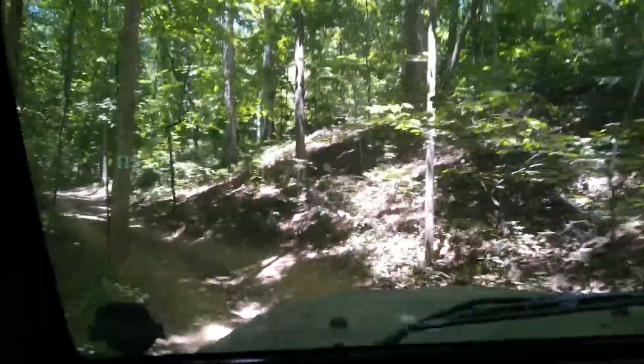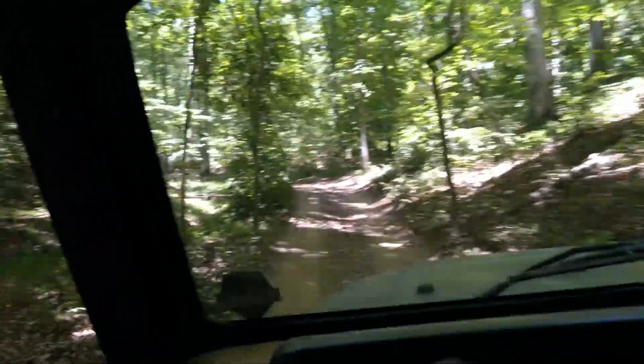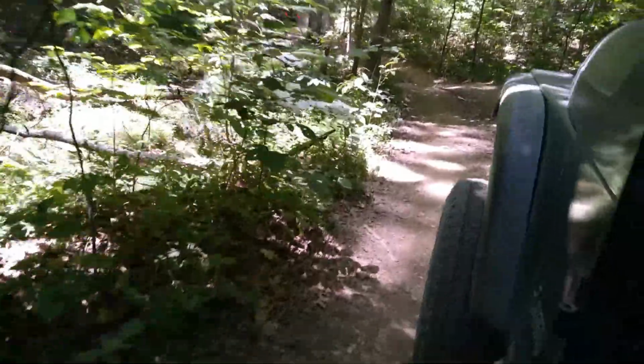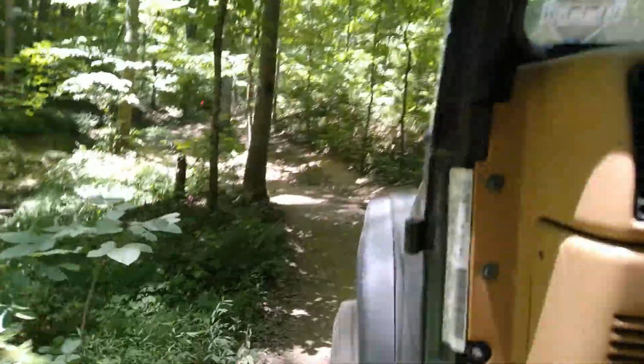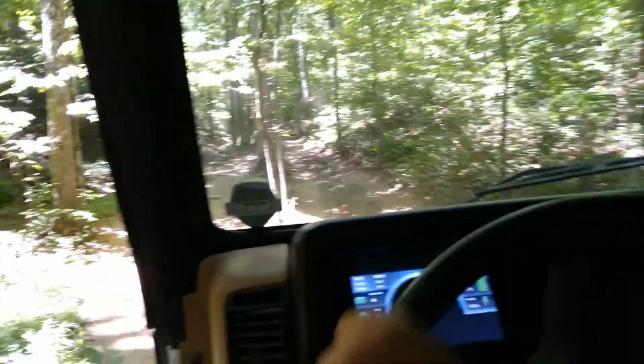Okay, this is just an easy part of the trail, but I just wanted to come back on and say how nice this is. This is just so nice. You just lean your head out and you go slow, or you speed up a little bit. It's just so nice. It's just quiet.